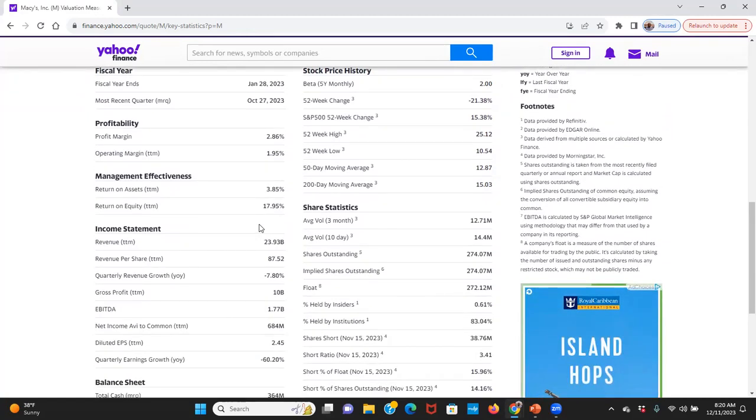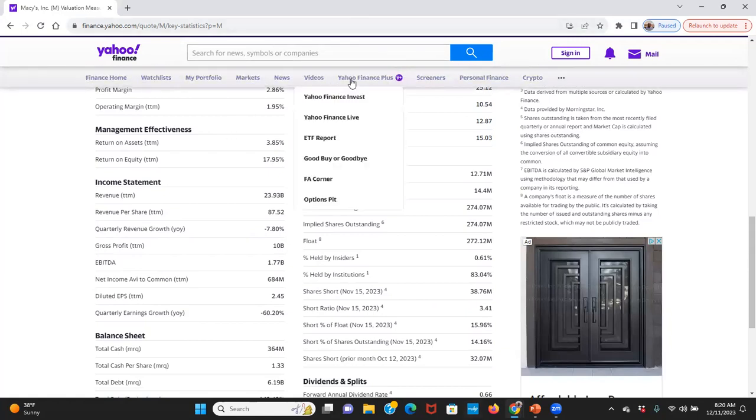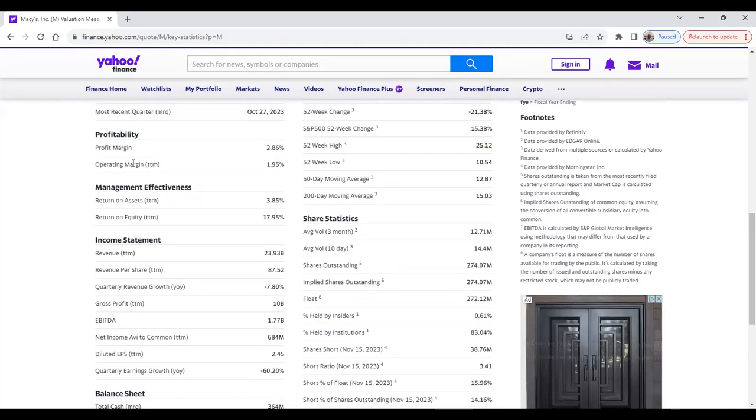Let's start with profitability. But first of all, let me make sure you're seeing this. Under profitability, you can see a profit margin of 2.86% and an operating margin of 1.95%. So in terms of profitability, Macy's has a profit margin of 2.86%, which indicates that the company retains a modest portion of its revenue as profit after expenses. Also, the operating margin of 1.95% is relatively low, suggesting that the company's operational efficiency is moderate.